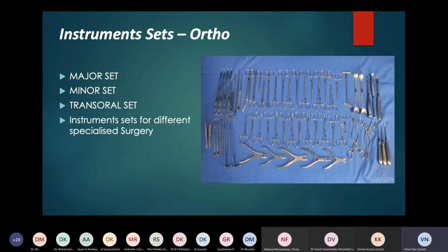Other than this, the normal major and minor set, there are a lot of different specialities, like broken nail remover, tibia system, multiple instrument sets for different kinds of surgeries, which I have not mentioned here. That depends on the ortho surgeon, what he is specialized in and wants to do. Based on that, people will manufacture and give to the hospital.